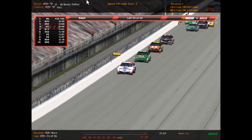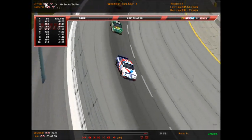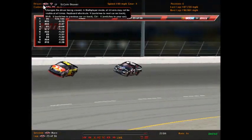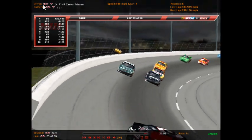Meantime, Becca Tellier still is the leader of the event. The 2nd position is Nicholas Wade. 3rd place right now is Kat Batson. Cole Deaver running in 4th position, the GM Goodrich Chevrolet having another good run.